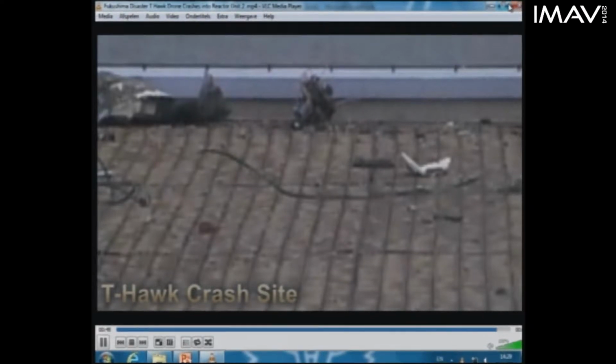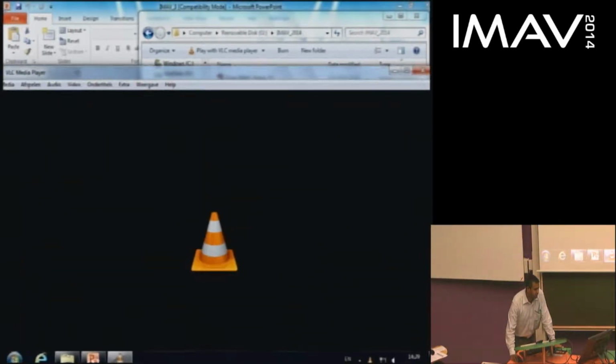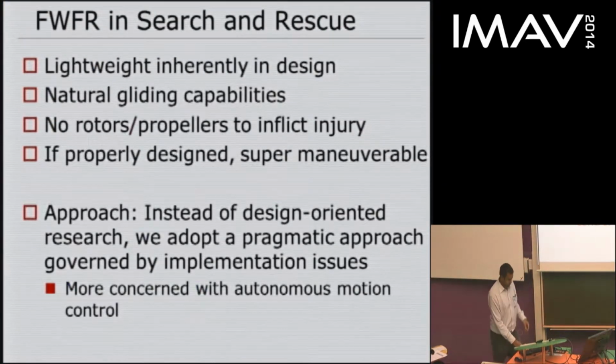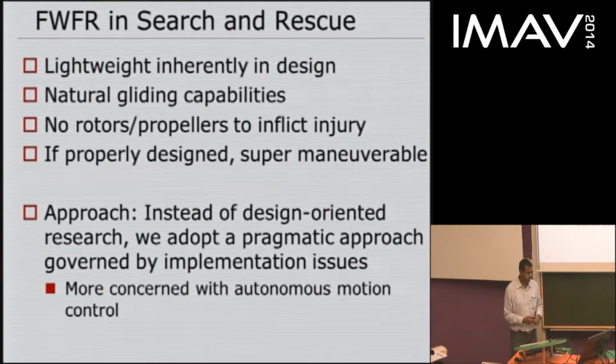Whereas if you use a flapping wing flying robot, it has natural gliding capabilities. So even if it were to fail and crash, it will naturally glide down to a softer landing. And besides that, flapping wing flying robots are largely lightweight, and they have no rotors or propellers with which they can inflict injury. And in the future, when the technology has matured and they are properly designed, they should be super maneuverable.